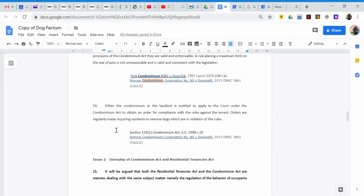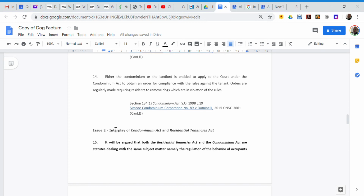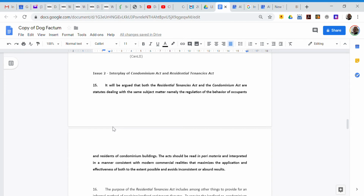So the result of this is that either the condominium or landlord is entitled to apply to the court under the Condominium Act to obtain an order for compliance with the rules against the tenants, and in fact it can be seen that orders are regularly made requiring residents to remove dogs which are in violation of the rules, again citing Section 134 of the Condominium Act, which is the authority to make application to enforce compliance, and again the Simcoe Condominium and Dominelli 2015 decision of the Superior Court, although there are a number of decisions to similar effect. Those decisions are all made, however, against owners of condominiums and not against residential tenancies, and the issue here comes in from the interplay of the Condominium Act and the Residential Tenancies Act and the apparent inconsistency between them.